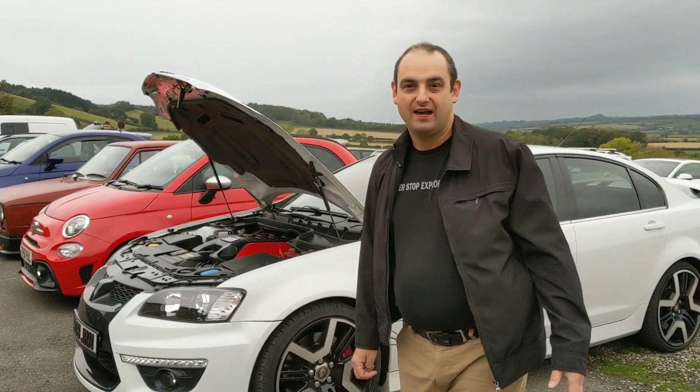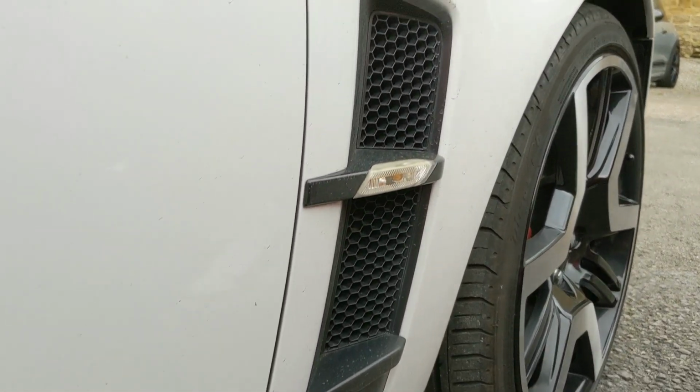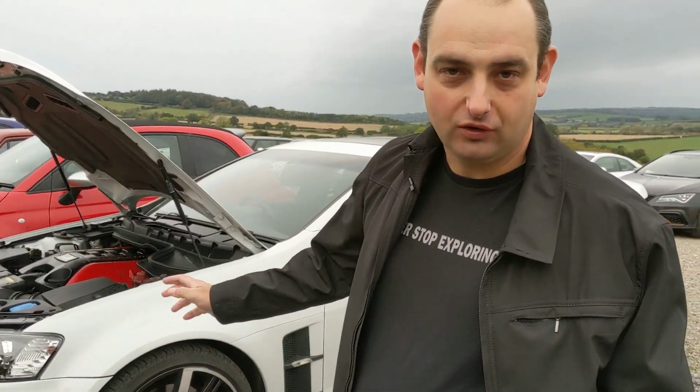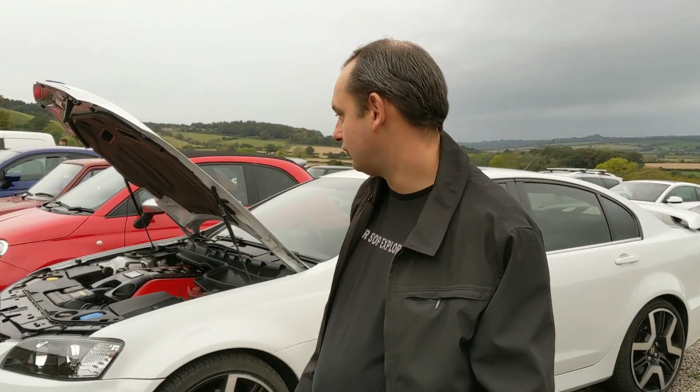Well, I said there was a lot of variety here today, from a Mini to a Holden VXR8 GTS. We've got a 6.2 litre V8 in there, which is not bad for a family saloon car. This one is actually badged a Holden as well. I know most of the ones we saw here in the UK would have been the Vauxhall badged variants.